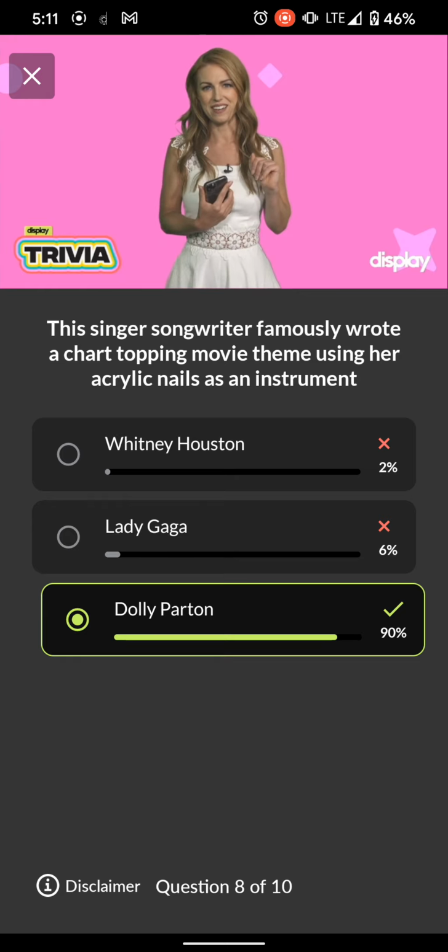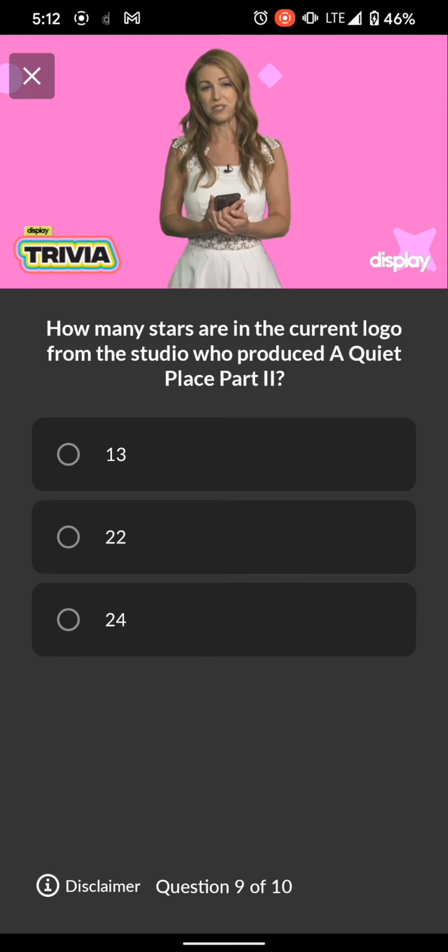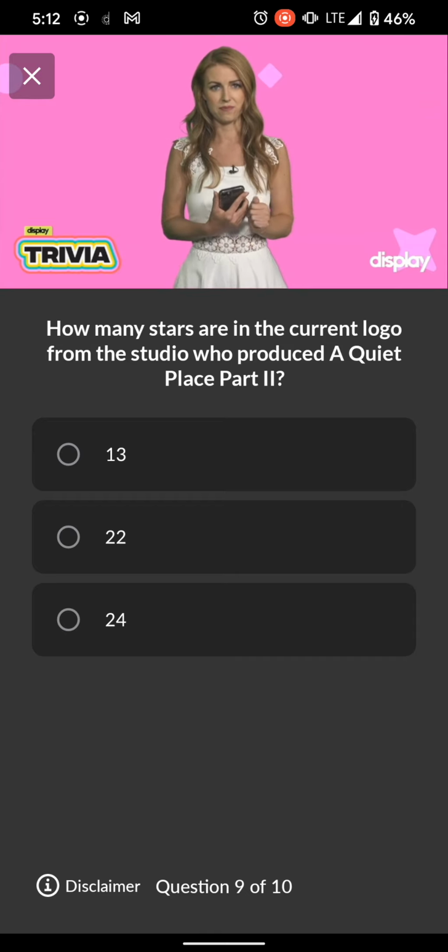I don't think Dolly Parton has any intention of quitting anytime soon, and neither should you, because we still have a few more questions. Question 9. How many stars are in the current logo from the studio who produced A Quiet Place Part 2? 13, 22, 24.